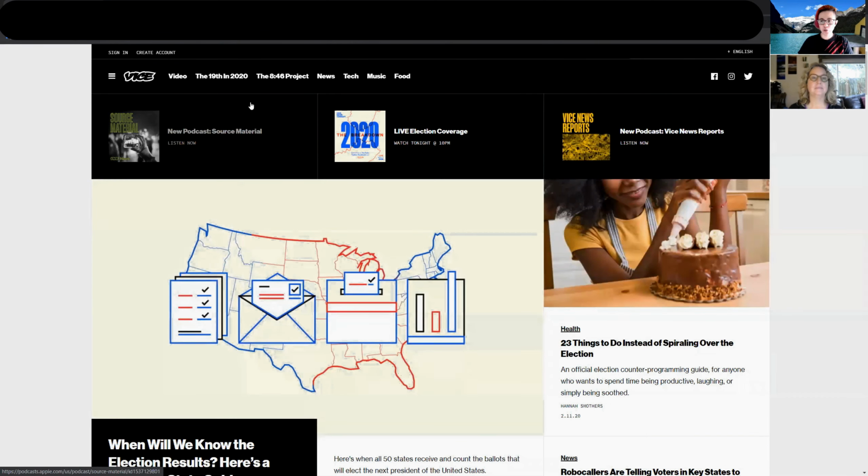So we have these two sections of the news source, both of which seem to be focused around equity and justice. That's already telling me that this news source values these things. I respond well to this because this is something that's really important to me as well. I can already tell that I'm going to appreciate this news source because it shares some of my values.